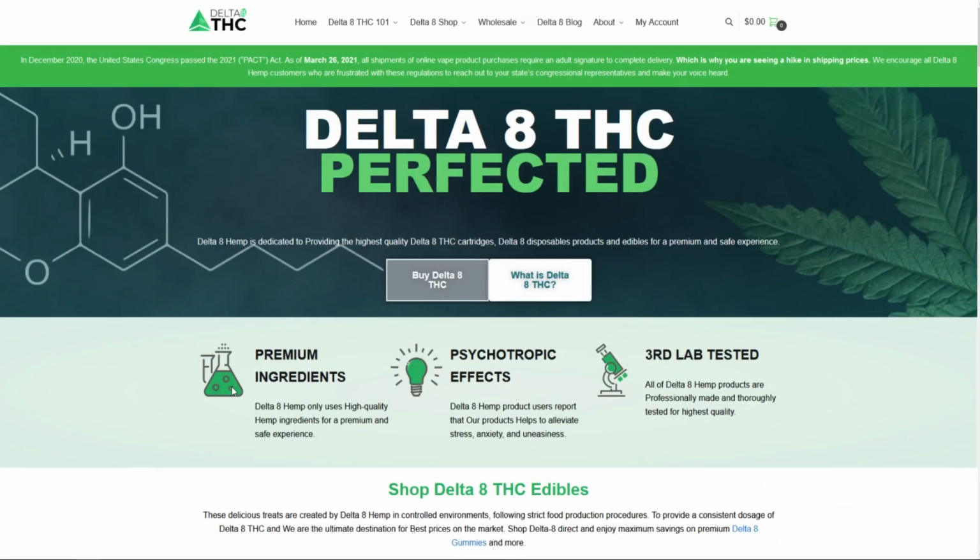On the Delta 8 THC website, I wanted to read this notification banner here at the top. In December 2020, the United States Congress passed the 2021 PACT Act, which was part of the stimulus. As of March 26, 2021, all shipments of online vape product purchases require an adult signature to complete delivery, which is why you are seeing a hike in shipping prices.